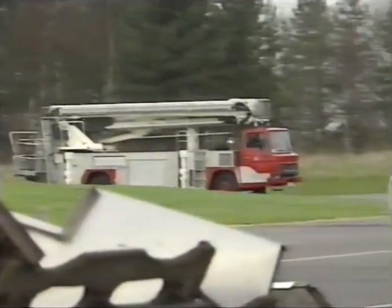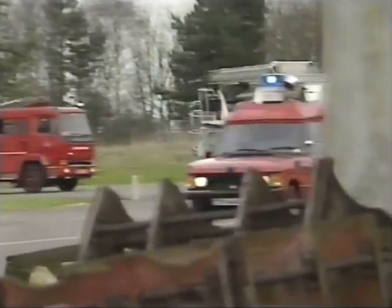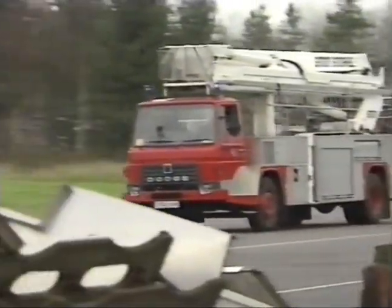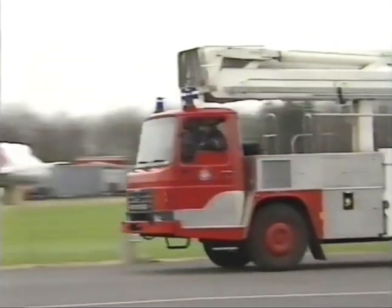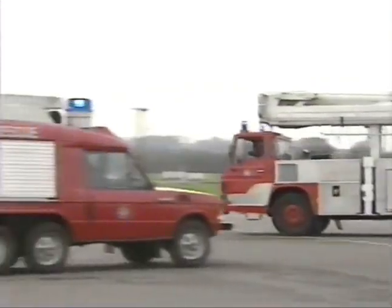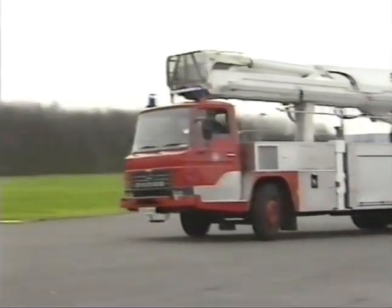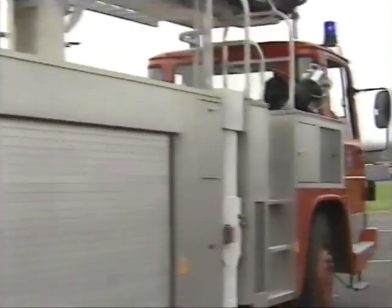Exercises at Morton can start some way away from the incident. A command vehicle, hydraulic platform and pump engine respond to a call. Going to a real fire, they'd probably take different routes, so at least somebody would get there if a road was blocked. This drill needs the platform for an emergency at the industrial tower block.